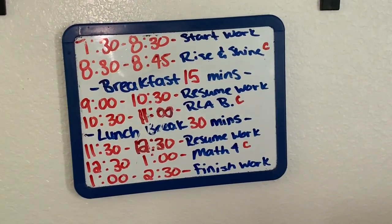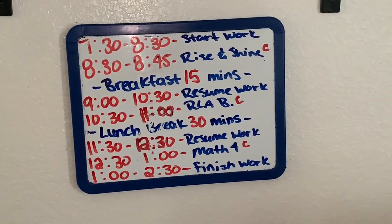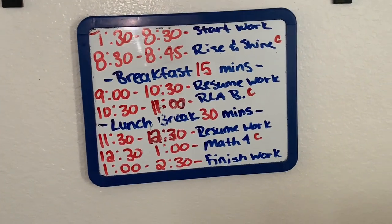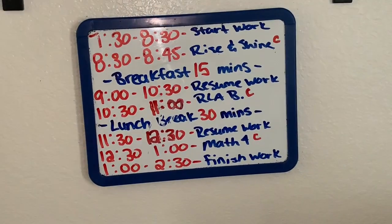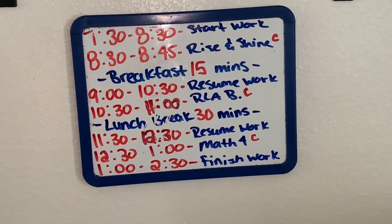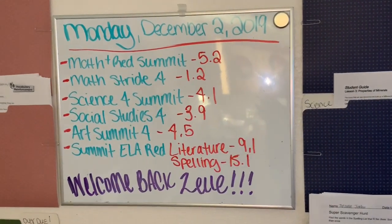On this little board, I try to write her schedule out for the day. This is like a time frame schedule. I try to start her at 7:30 every morning to end around 2:30, but that doesn't mean it actually happens like that. Sometimes we start school at 8:30. Sometimes we don't finish at 3:45. It depends. Over here is her schedule for her assignments.